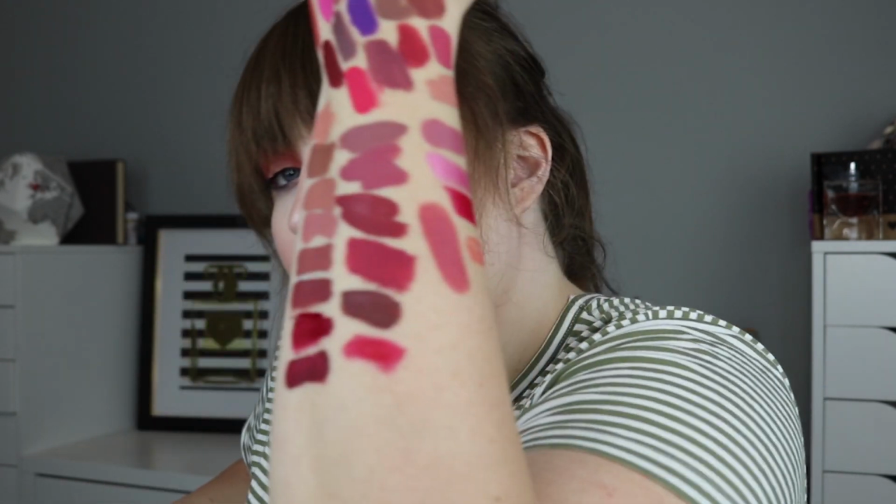And finally, for Estee Lauder, we have Bois de Rose, which is just a nice, like, mid-tone color, which I'm actually going to keep because it's really pretty. Next, we have from MAC the shade Captive. I remember being the biggest fan of this shade. I wanted it so bad, and I have it now, and I'm going to keep it.